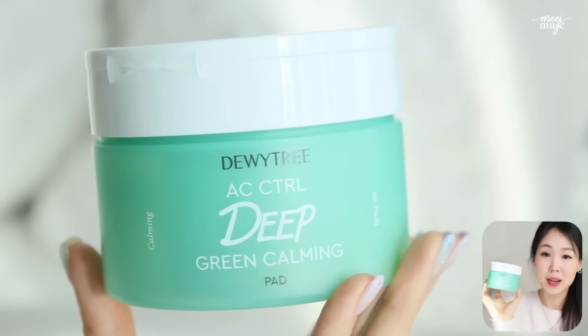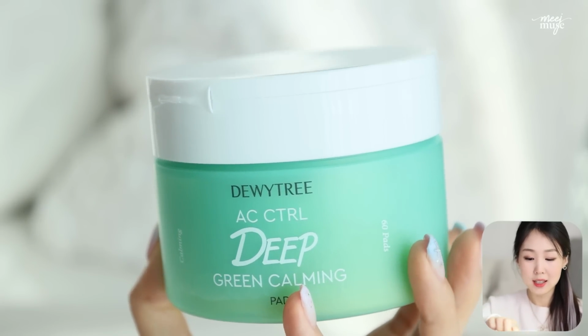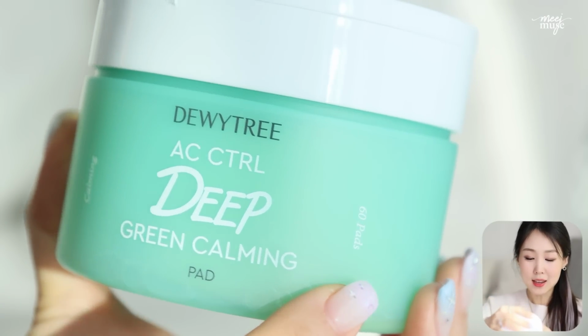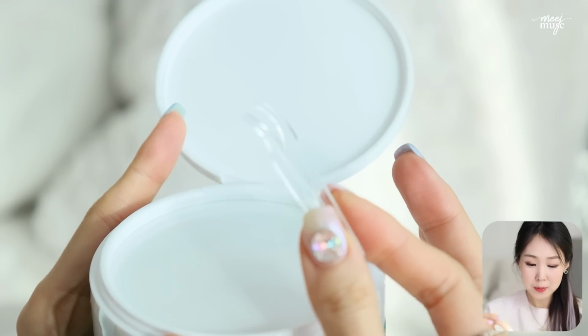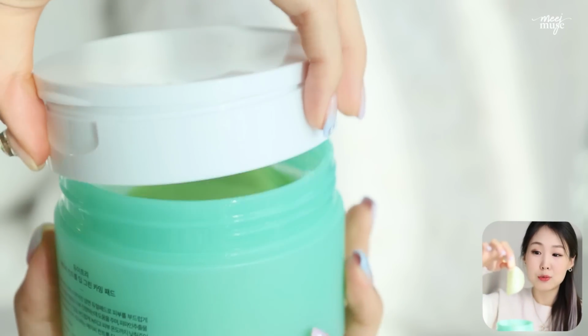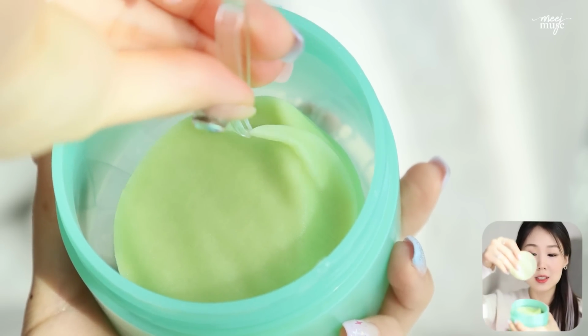In terms of pad type products, I love this Dewy Tree brand. They've come out with really great pad type products recently, but the AC Control or CTRL Deep Green Calming Pad by Dewy Tree is beautiful. It's made of 100% pure cotton. It comes with a spatula, and I think it has 60 pads. The pads are really big and they're 100% cotton, as I mentioned, really soft, really gentle on the skin, completely soaked in their formula.